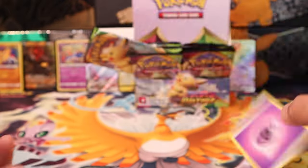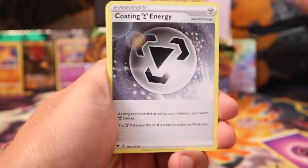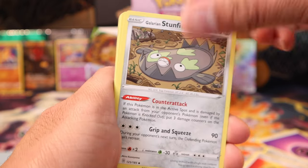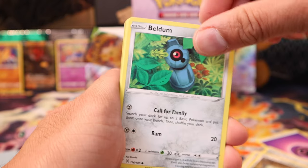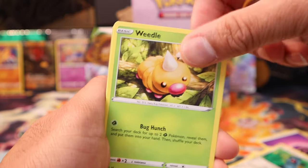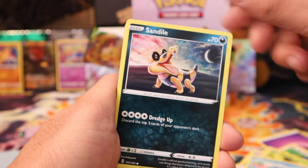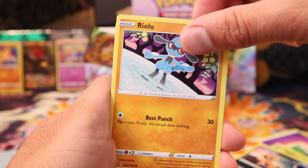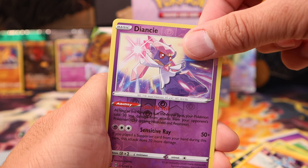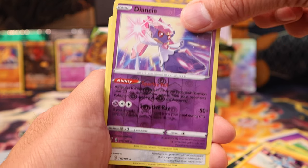My morale is gone. My energy depleted. My want to continue on. I don't get that hero's medal. I want to step in this little trap, get my foot stuck. This thing is stuck in the throat of that Dialga, Tweedle, Wailmer, Sandile, Riolu, Lancey. I am very sensitive right now.